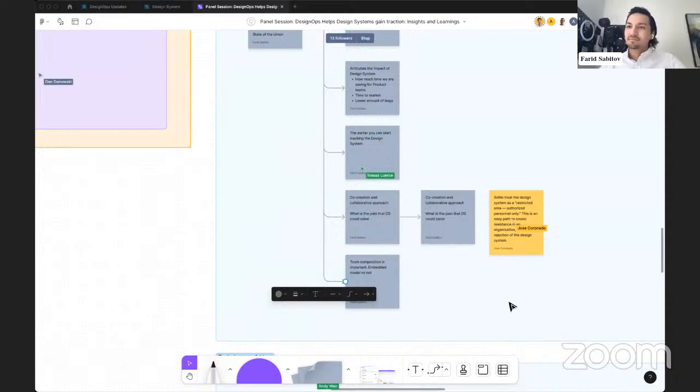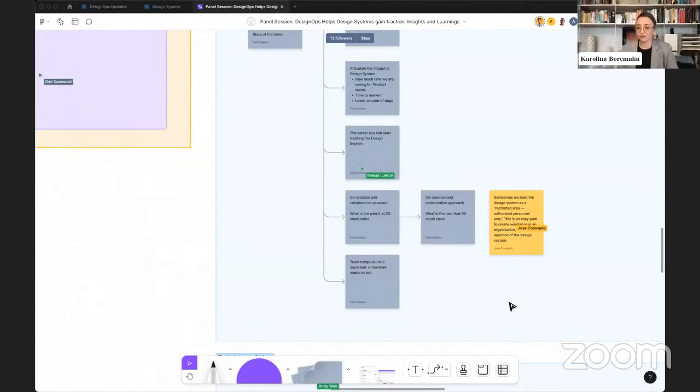You can, but you can also not do it depending on what level your ops are on and your design system is on.